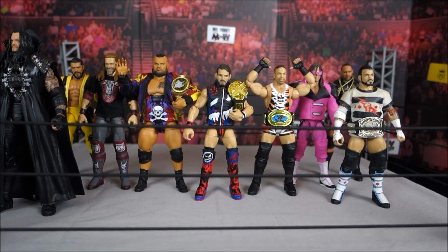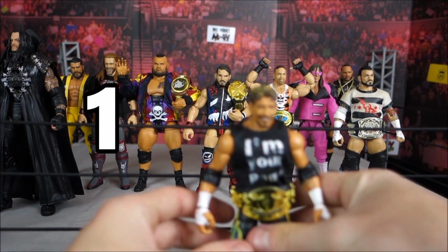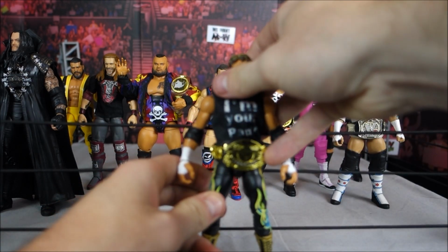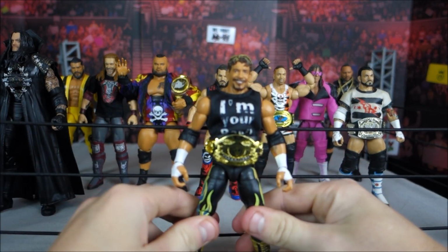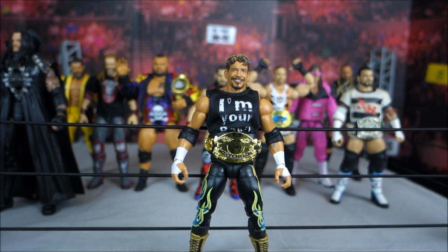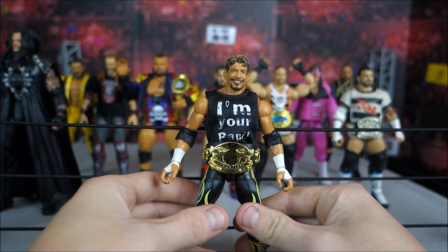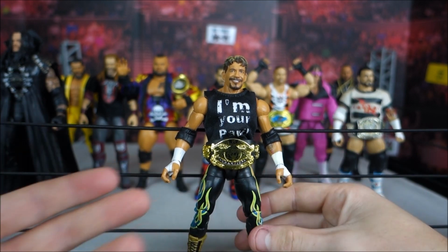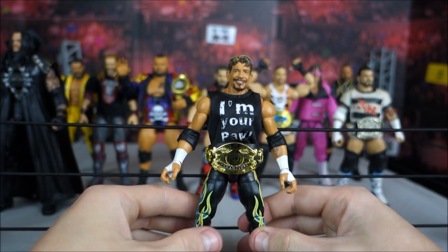So coming in at number 1 in my greatest wrestling figures of all time in my collection is none other than the Legends Eddie Guerrero. Yes, that is right. The Legends Eddie Guerrero figure. I paid up for this figure just because these never get released in Australia, so I had to pay a pretty penny to get it, and it was worth it.